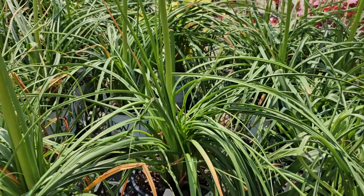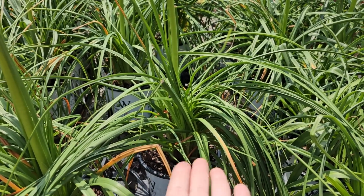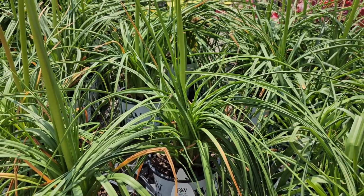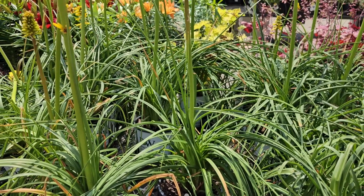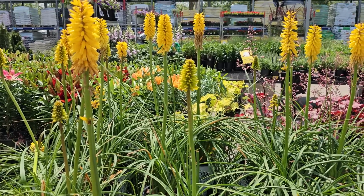But I really like these, what I call double interest plants, because you'll get the interest with the foliage. It looks like you have a grass tucked into your bed. It could almost look like daylily foliage. And then it sends up these incredible tall stalks of blooms.